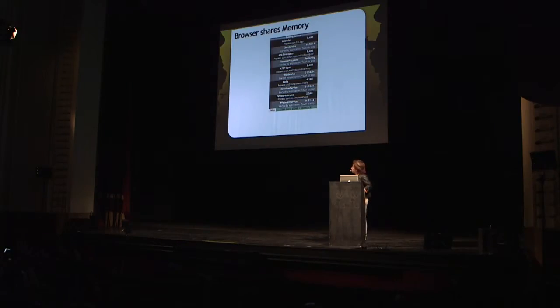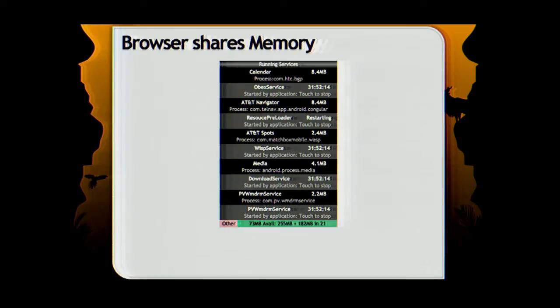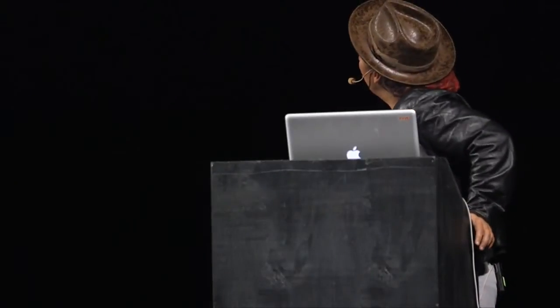Okay, this is a slide that was supposed to be a while ago. This is what was on my mobile device when I first turned it on. So this is what my browser was sharing with the rest of the world. My browser was sharing that limited CPU with all of these apps that came on by default on my mobile device, leaving me with 73 available megs, and possibly 325 because I didn't actually know how to read this. But what website is smaller than 325 megs? Most of them. But if you have other apps running, that's not much room.